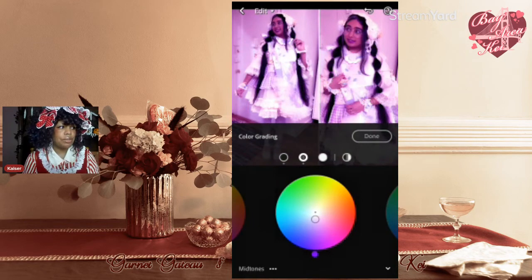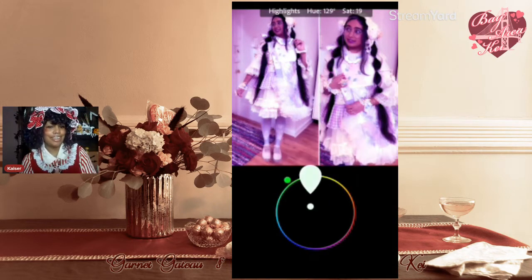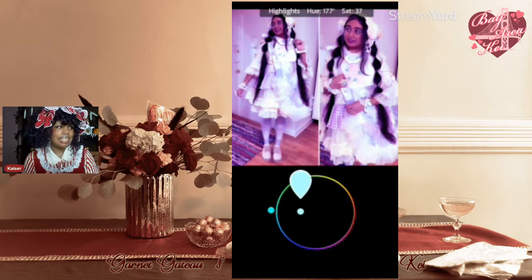Then I have the midtones. I'm gonna look at maybe adding a little blue or pink to the midtones. You see me mess around with it, because I do a lot of stuff based off feeling and how I think it should look. Then we're gonna go to the highlights, and I'm gonna add color to the highlights too. I'm gonna add just a little bit.